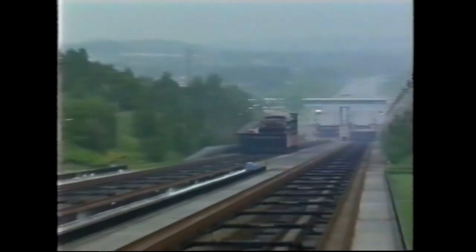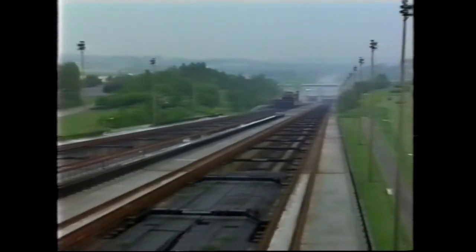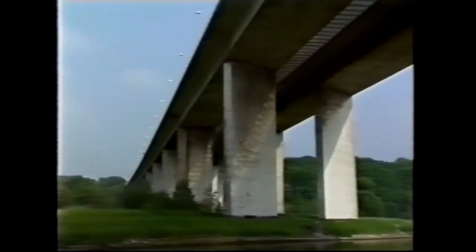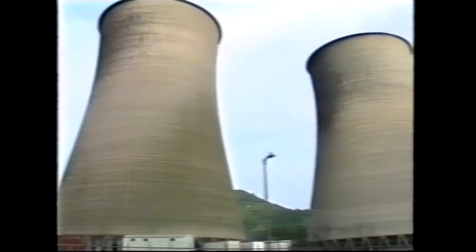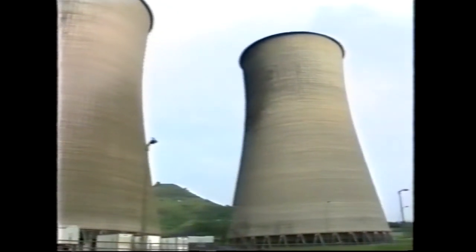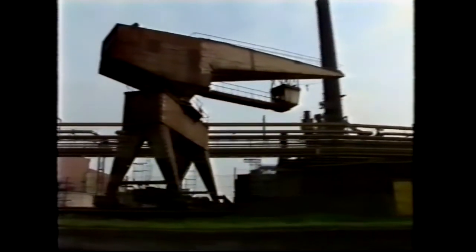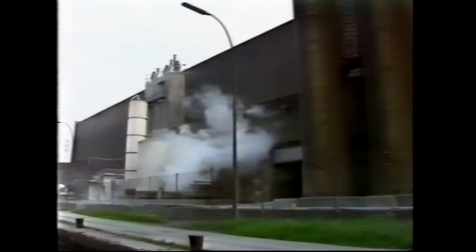To the rails. Coal barges here, Charlotte, the industrial heart of Belgium.